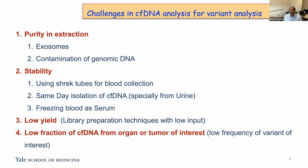Second aspect is stability. So cfDNA, being a small naked DNA, is actually prone to the action of nucleases. So that means you have to really stabilize those DNA. And specifically from urine, because it consists of a large amount of urea, you will see a rapid degradation of cfDNA when you collect it from urine.